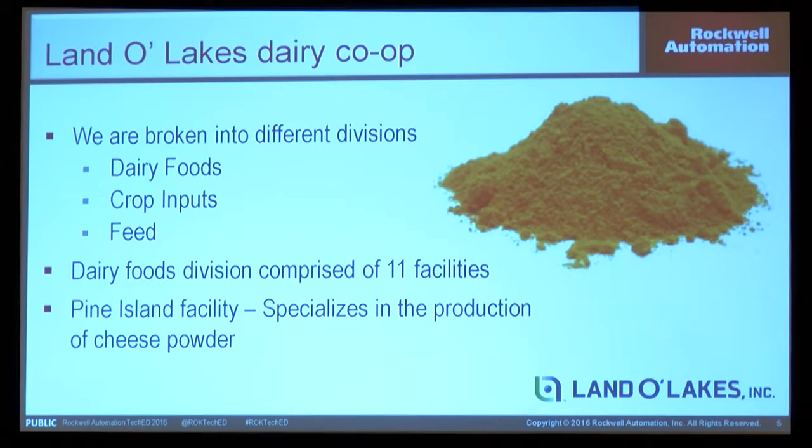I'm currently based out of the Pine Island, Minnesota facility. We specialize in the production of cheese powder. So we have 2 spray dryers that run 24/7, and we also have a dry blend supply line. The cheese powder, if you think about it, just think of any sort of your snack foods, like your popcorn or your white cheddar popcorn, your Cheetos, anything of that nature.